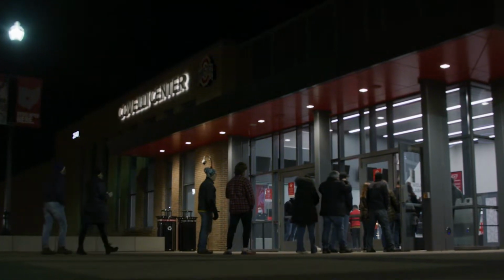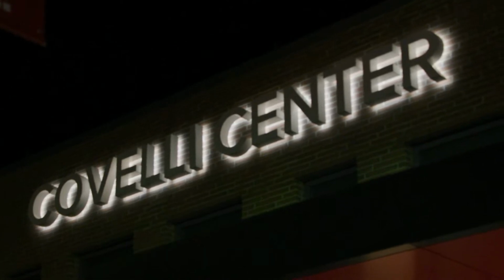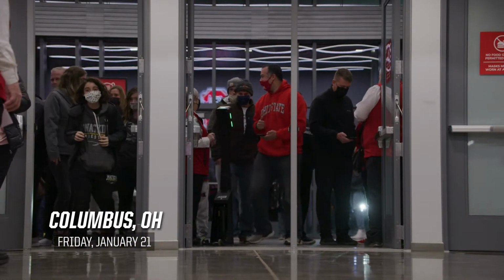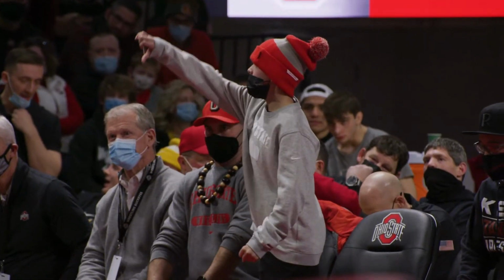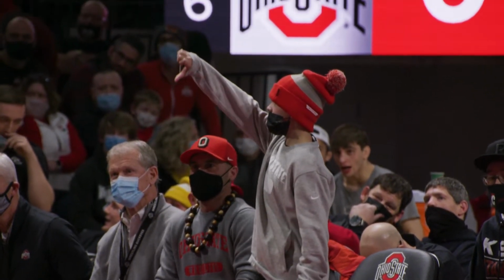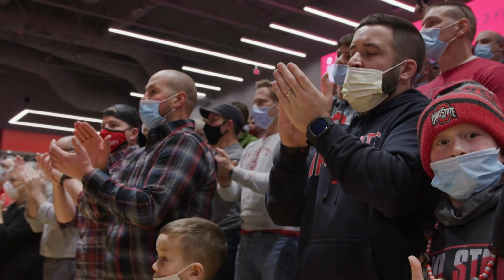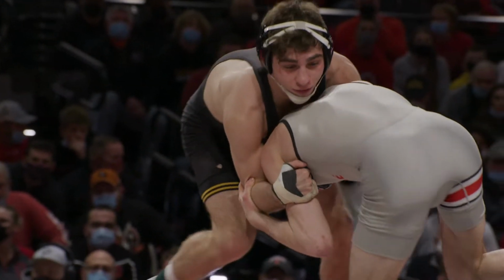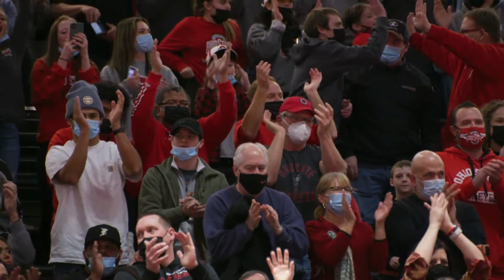Welcome into the newly created Covelli Center here on the campus of Ohio State for Big Ten wrestling action for the second-ranked Hawkeyes and the sixth-ranked Buckeyes. A lot of boos from the crowds. These are the type of environments, though, that make it a really fun environment. I think that's just kind of how Austin DeSanto is, he's kind of wired like that. And he's ready to rock and roll. He wants to be in this type of environment.